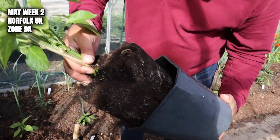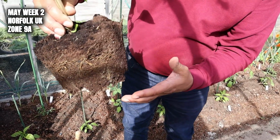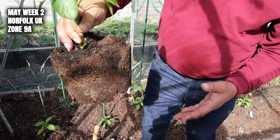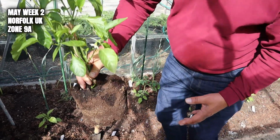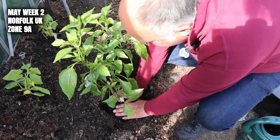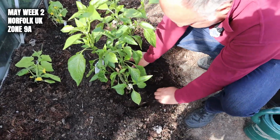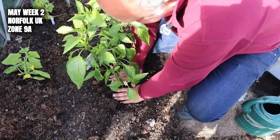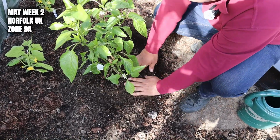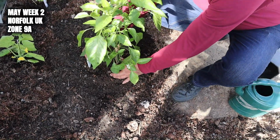So let's have you out of there. It's got a lovely root ball, and it would have done because it grew all that last year. So it is ready to go. So let's put you in there. And then we'll just backfill around it. Firm it down. And she's ready to go.